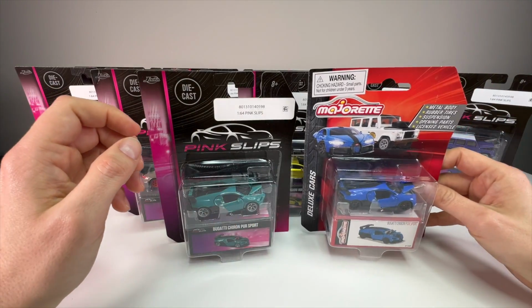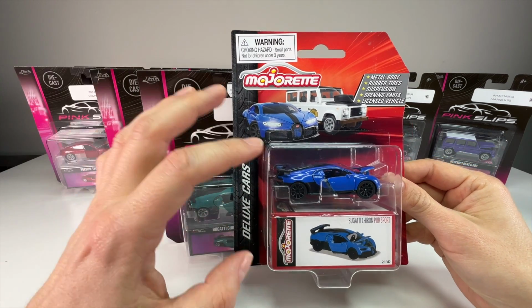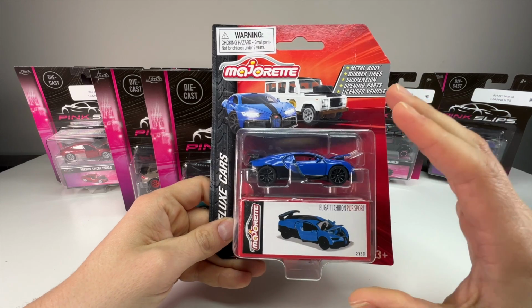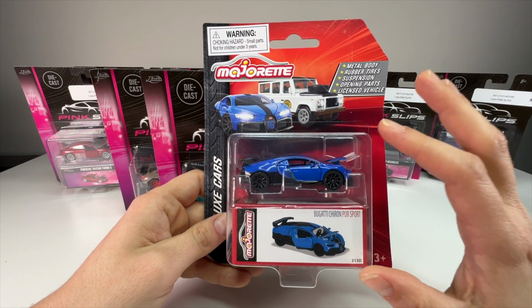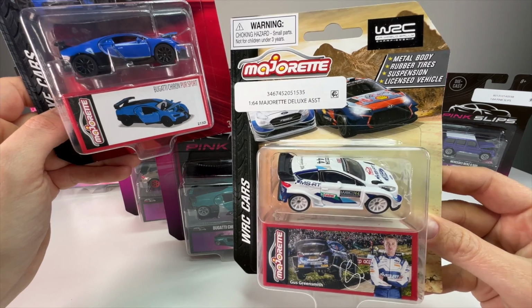So, these came out in, man, I'm trying to think, probably the mid 2010s-ish, probably later in the 2010s. They've been at Walmart for a while, but if you've been through the diecast aisle, you'll know that they've kind of lingered. They don't sell the greatest. I know this one, even though I think this is awesome, has hung in our local Walmart forever.